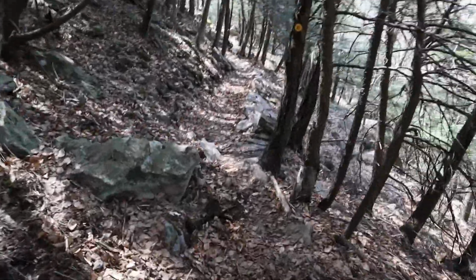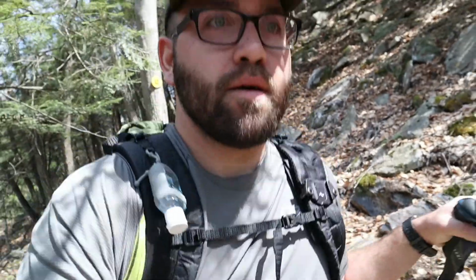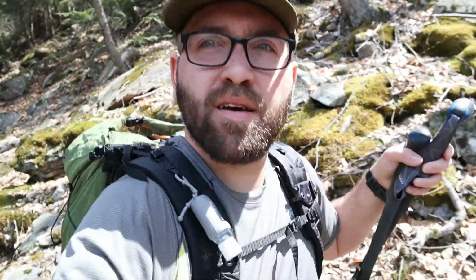We are dropping down off this mountain here, losing some good elevation. Haven't been recording too much right now, but I can tell we're getting close to the state park because I've been seeing a good bit of day hikers and stuff out here.